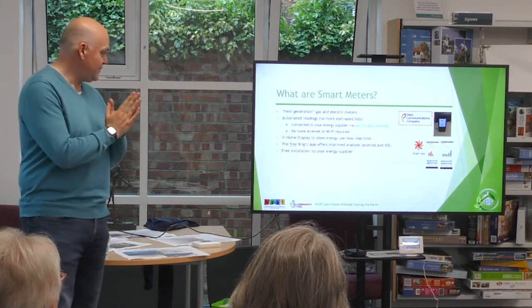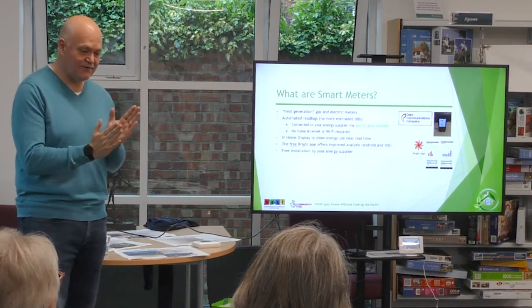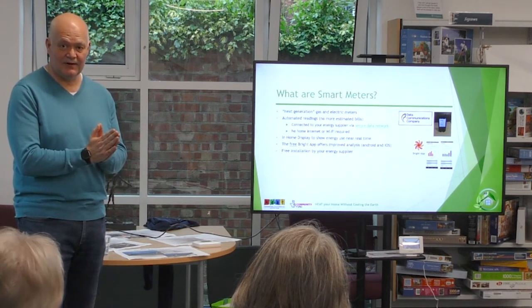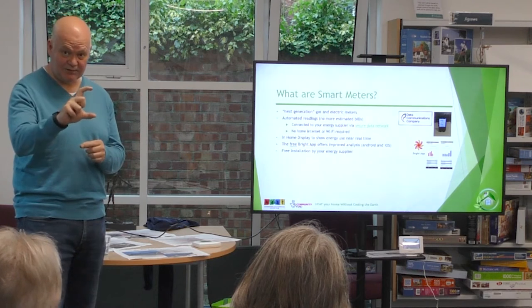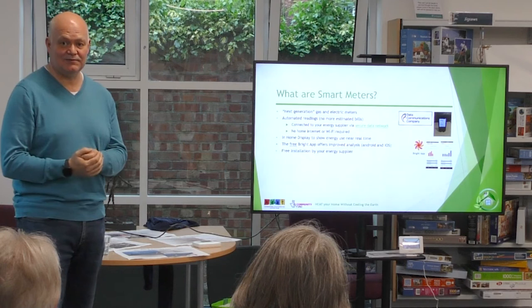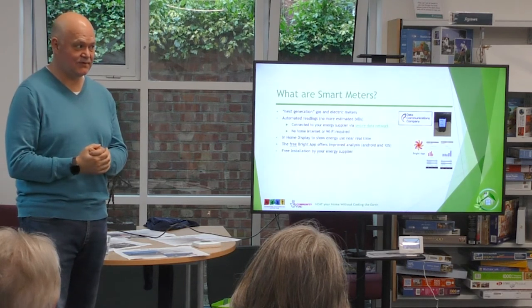That's fine. Yeah, the meters are installed for free by your energy provider, and at the same time they provide you an in-home display. If you have an in-home display, it is likely you already have smart meters. In fact, it's certain you already have smart meters.